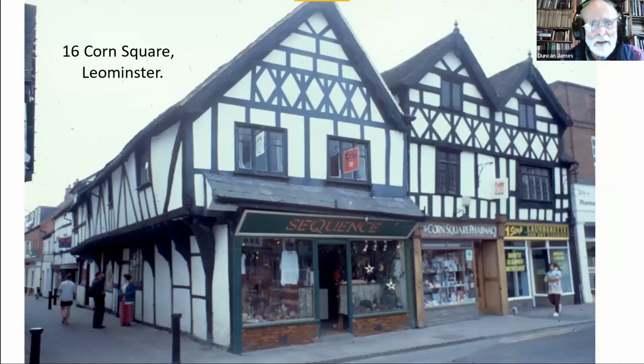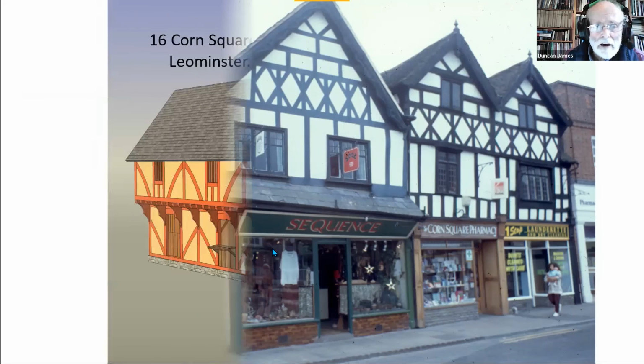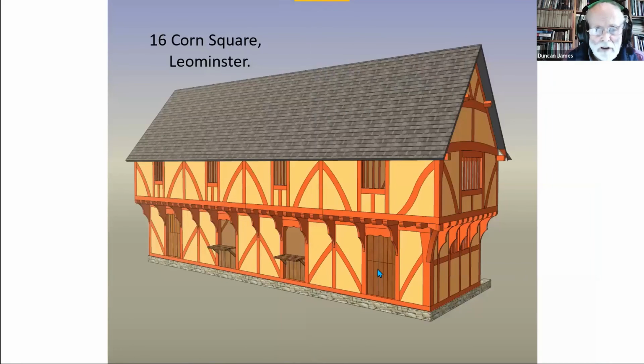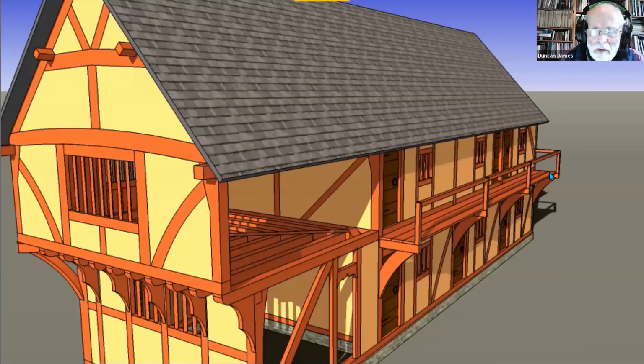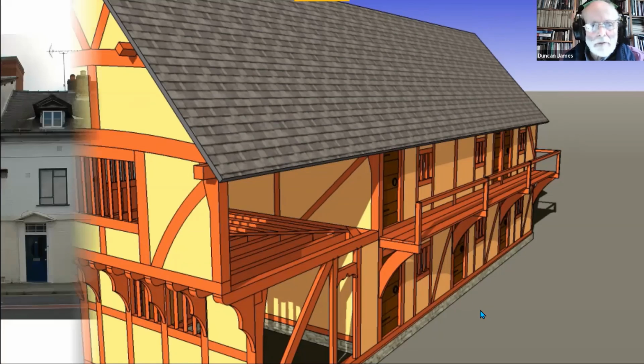And we find this also at 16 Corn Square, where there is a row of medieval shops along here, and the upper chambers were unheated. Here you see a front view of it with lock-up shops on the ground floor originally, four of them. And then at the back, there was an external balcony leading to single rooms above each of the shops, and again, unheated. So it really is quite a puzzle.